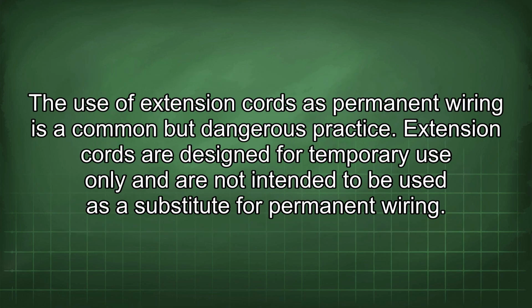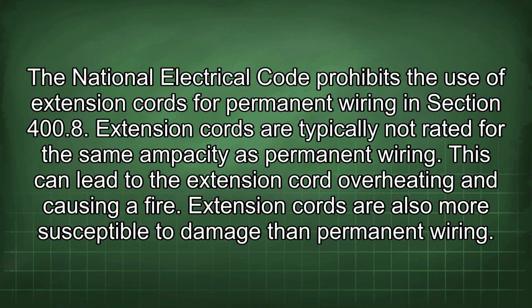The use of extension cords as permanent wiring is a common but dangerous practice. Extension cords are designed for temporary use only and are not intended to be used as a substitute for permanent wiring. The National Electrical Code prohibits the use of extension cords for permanent wiring in Section 400.8.